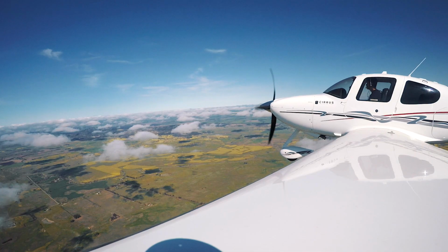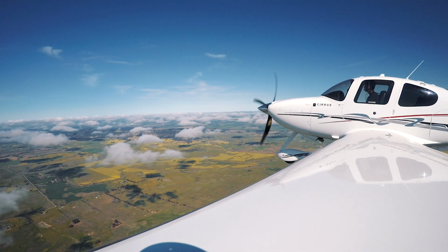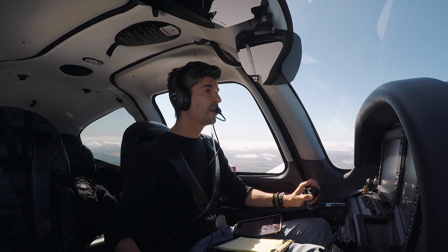Echo Yankee Zulu, operate not below 300 feet above ground level. There is a vehicle on the runway. Not below 300 feet, Echo Yankee Zulu.